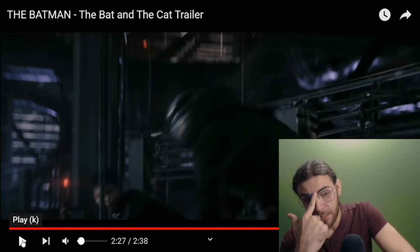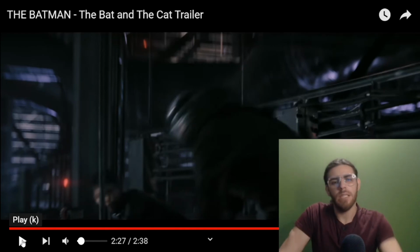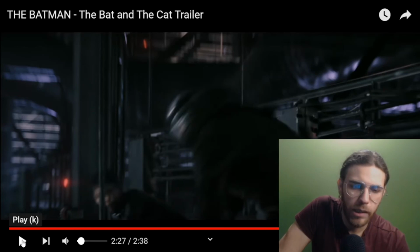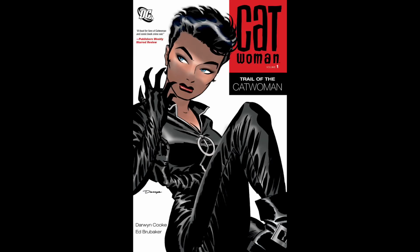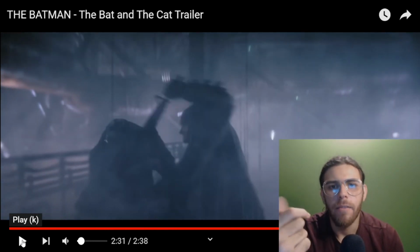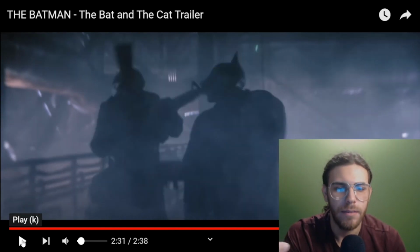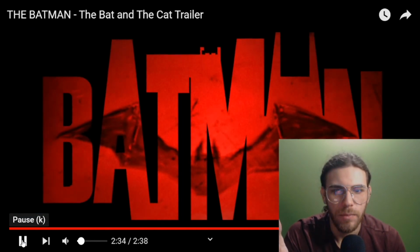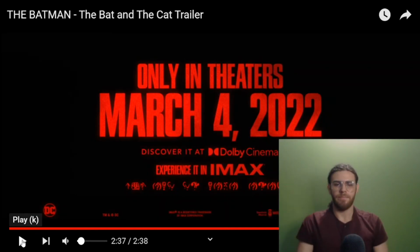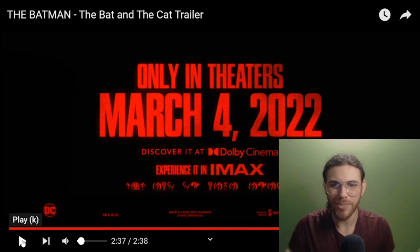Now I like her fighting style. This also takes elements from the Catwoman comic book by Darwyn Cooke. Now I like this. Look at that. The style is very much like the Batman Arkham style. I love this. But yes, the Batman. Oh, I'm so excited to watch this movie. It's going to be something else.